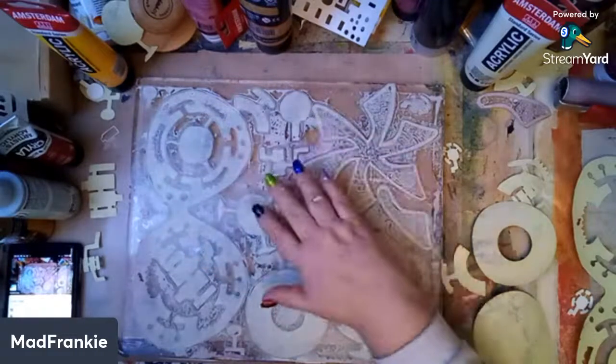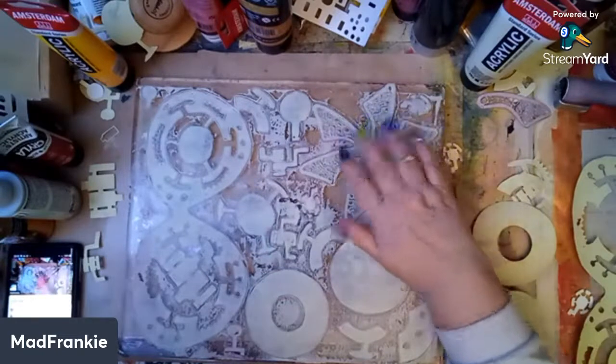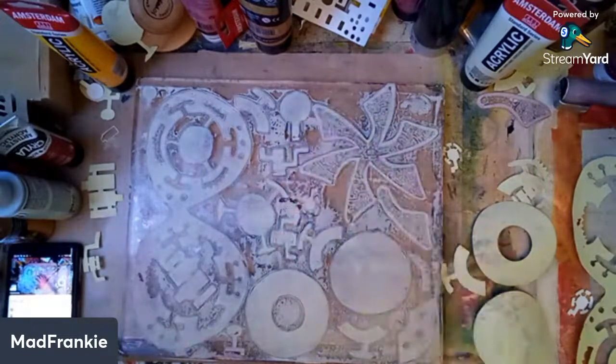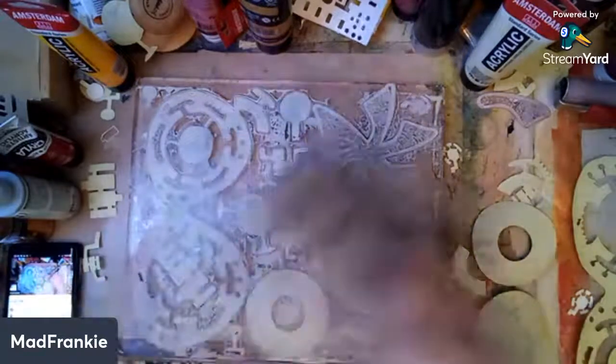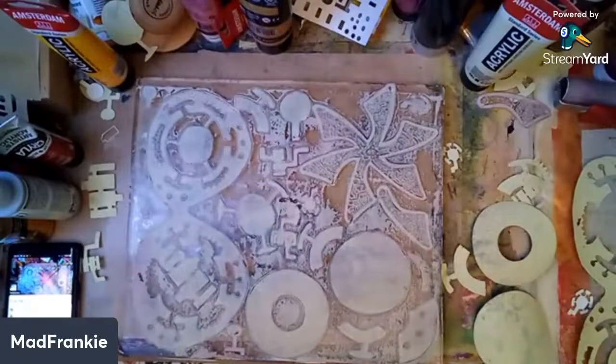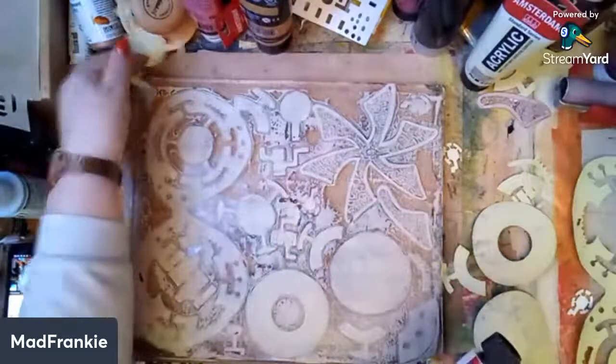That's dry. Even that's dry. Yes, I do like the pinwheel. Definitely, that's dry. So I've got my sheet of paper ready. Now, if I'm going to do ombre, I'm going to do that one. And that one.